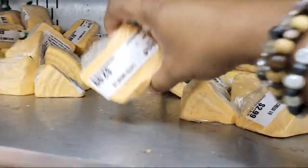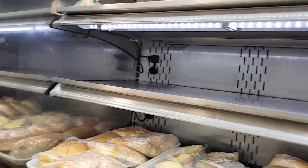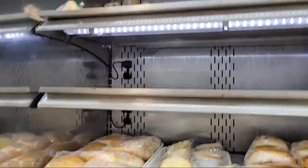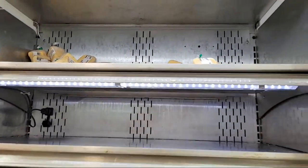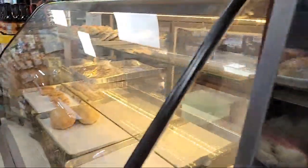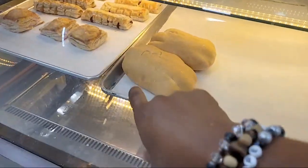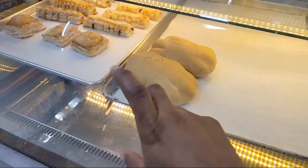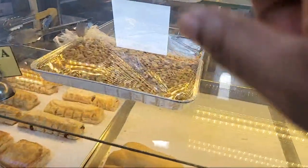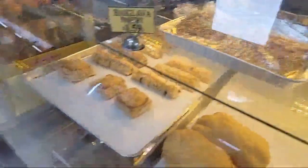I want Shana to taste Jamaican stuff. We'll buy them one. Yeah, show them the Asian patty as well. Babe, what is this? I don't know. This looks nice. Baklava pastry. You bought the bun? It's right there.